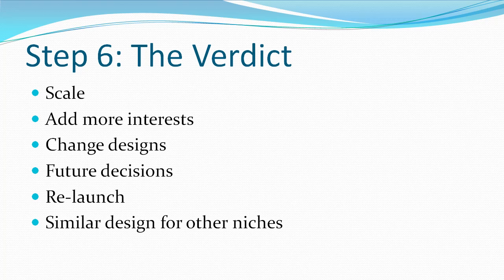Another way of scaling is adding more locations. If you're doing really well in the United States, you might want to try different countries like Australia, Canada, right?